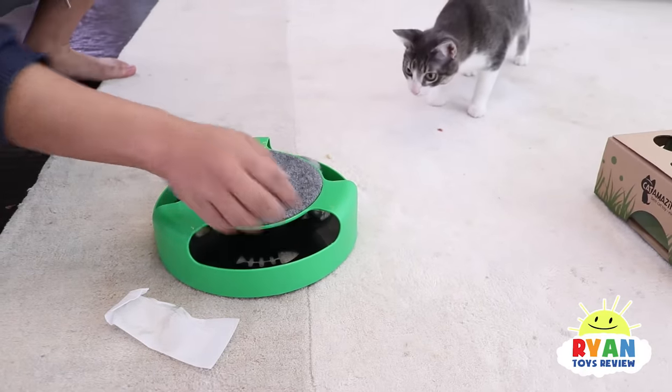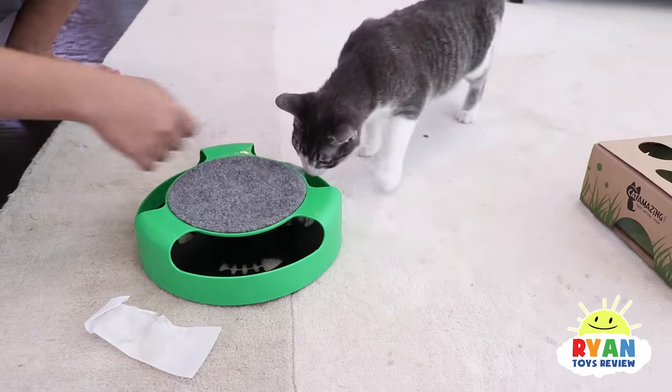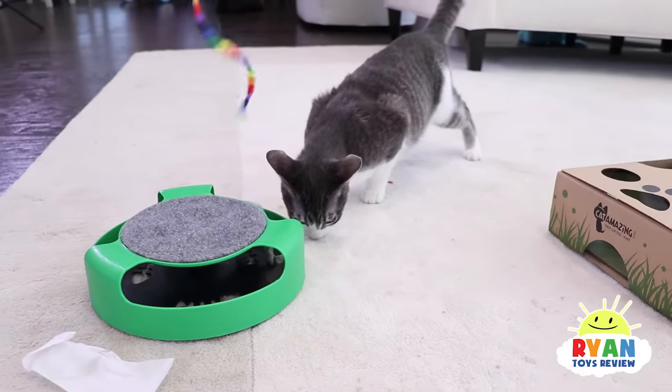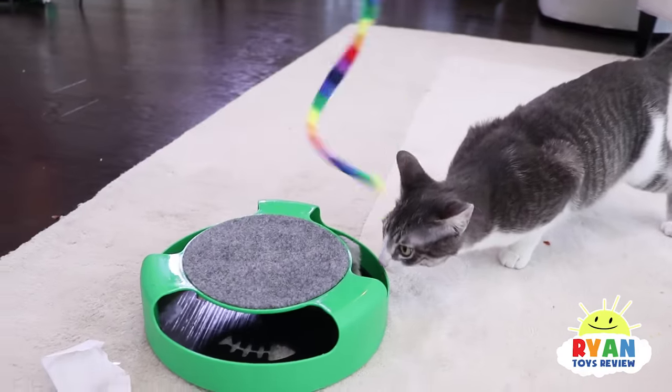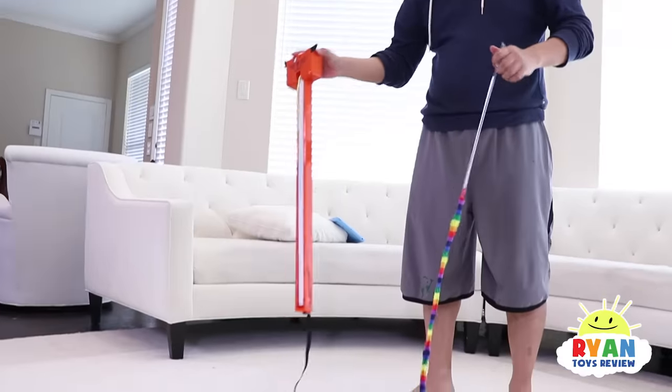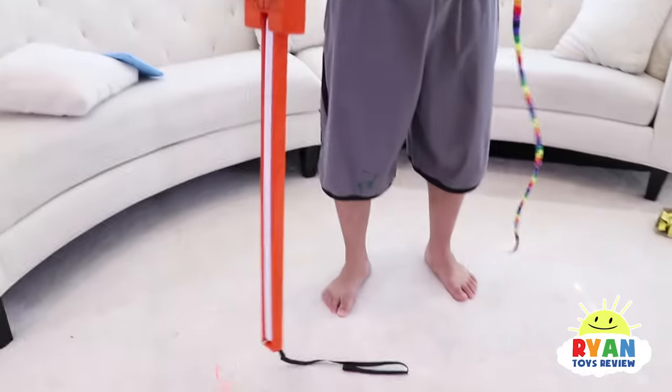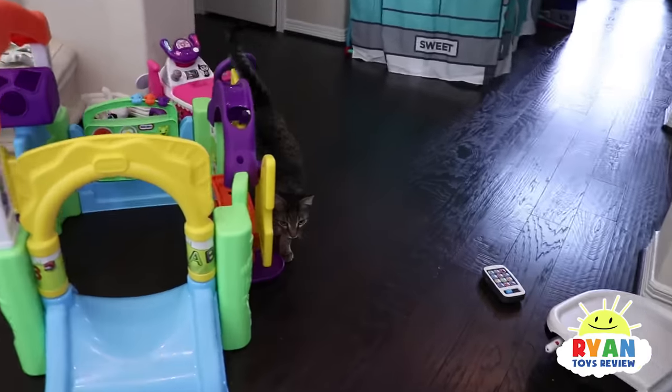What? Anything? Which one to see? Which toy does our cat like? I think they're just sniffing it out right now. They're not sure what's going on. Well, this one. What does it do? Whoa, like a string or something? Yeah. No, you guys don't like any of the new toys?